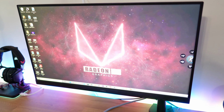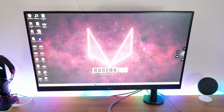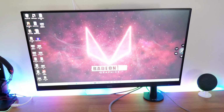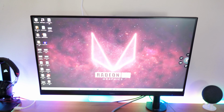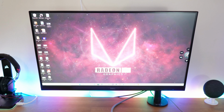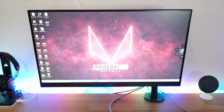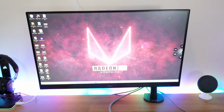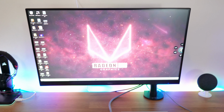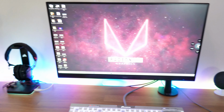So here is my monitor. The monitor is a Dell 144 Hz 27-inch panel. It's a TN panel, so the color accuracy isn't the greatest, but I have another monitor coming soon. I'm not going to tell you guys what it is, but my setup will still be going through some changes. This monitor works fine for me for gaming. I love it for gaming. It's very responsive. I don't care about color accuracy when it comes to gaming, but it's great.